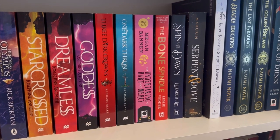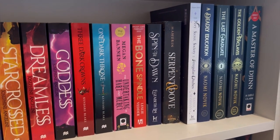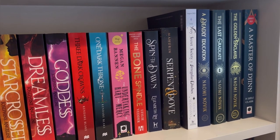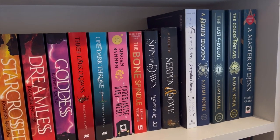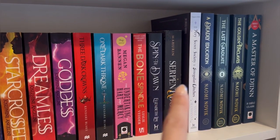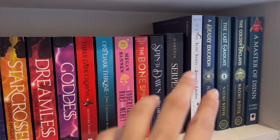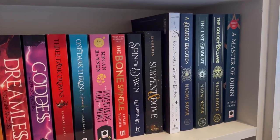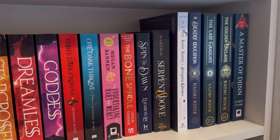Obviously you got Serpent and Dove, need to get the rest of the books in that series. The Very Secret Society of Irregular Witches, The Deadly Education, which I have all of them as arcs, which I think is so impressive. Like, well, besides, okay, I don't have all of them as arcs. I don't have A Deadly Education as an arc anymore. But The Last Graduate and The Golden Enclaves are arcs, so very impressive for me. And then I've got A Master of the Djinn.